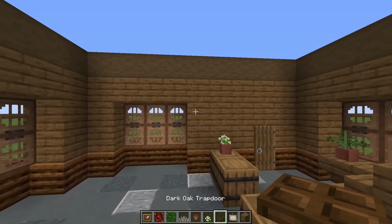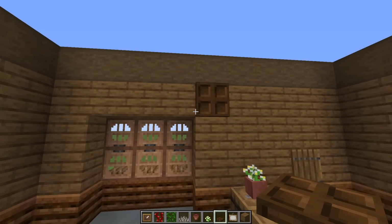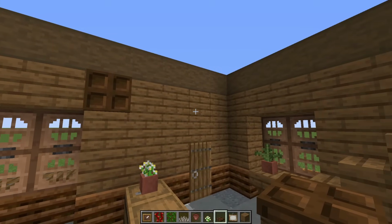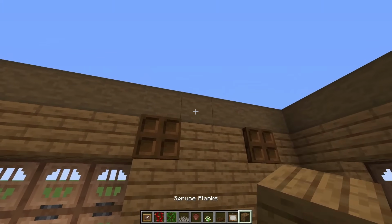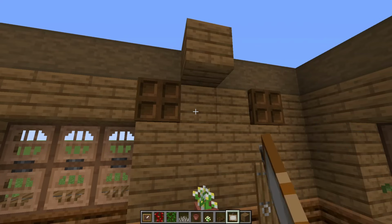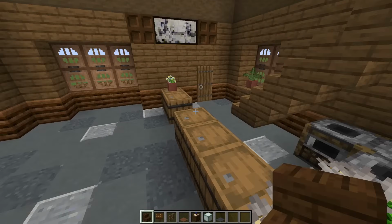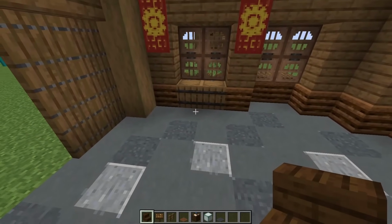Now grab some dark oak trapdoors, and just on the wall above our flower we'll put 1 trapdoor right there, just diagonally from the window. Then we'll skip 2 blocks and place another one. And we'll put a painting in here, so we'll need a temporary block above just so we get the kind of painting we want. And I don't want a creeper, we'll just keep going until you find one you like. I like that one.